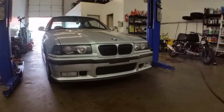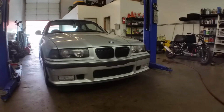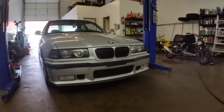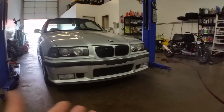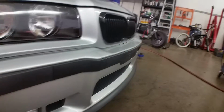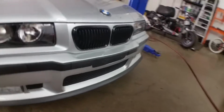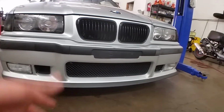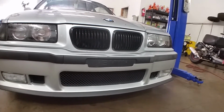The dual round headlights, kidney beans, I don't hate those. You know, the hood lines, the fenders, the fog lights. There's really nothing not to like. I love how it's nice and flat here and then it protrudes just slightly right there in the center. The mesh is cool. The brake ducts are actually functional. I mean, it's a really elegant design. Look how raked the windshield is too.